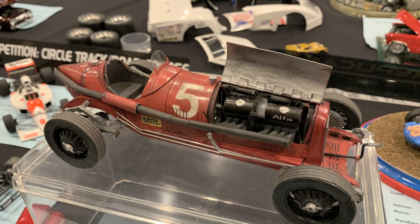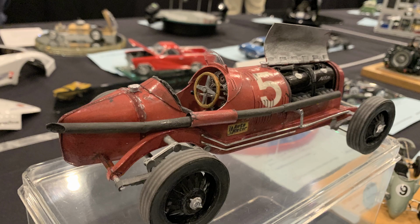Now, a lot of people don't realize it, but back before the innovations with plastics, model cars were made out of paper. Isn't that wild? I just can't imagine such a thing. And there it is. I sit down with scissors and paper and build a car. Wow.